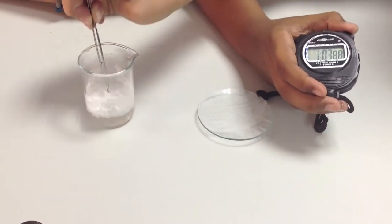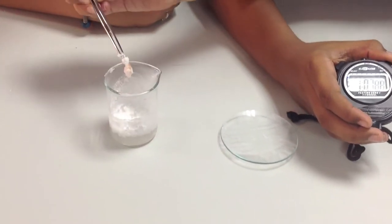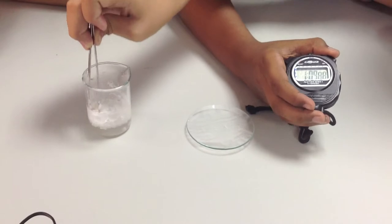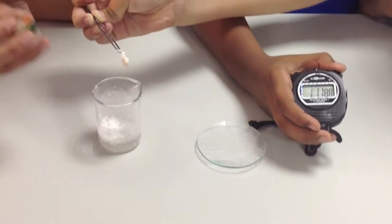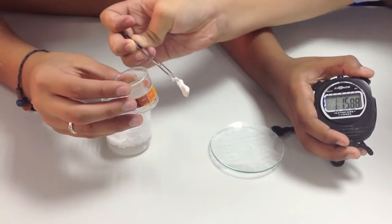Every minute, check the pH of the solution and record the results by checking the pH. pH 4.